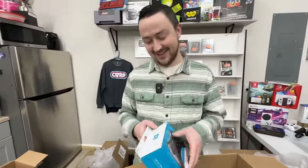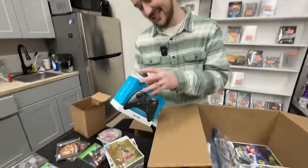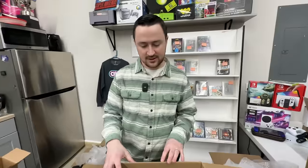Those are all pretty expensive. We may have just shuffled through those, but that was ridiculous. 100-plusers in there. Yes, that was ridiculous. Brand new Wii U Pro controller. All right. As Matt would say, greatest controller ever made.